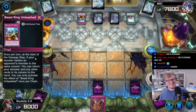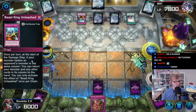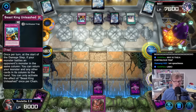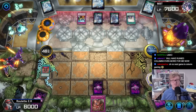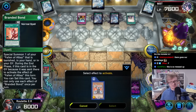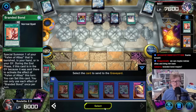I didn't know that they just made everyone once per turn. At the start of the damage step, if your monster battles an opponent's monster in the same column. Oh, okay. So only the two monsters have to be in the same column. It just happened to be that the trap was also in the same column. Also, I thought everything had to be the same column, and I was like, how the fuck? Wow, that is incredible. That's just not nice. It's a hard choice. I think it is this one, though.